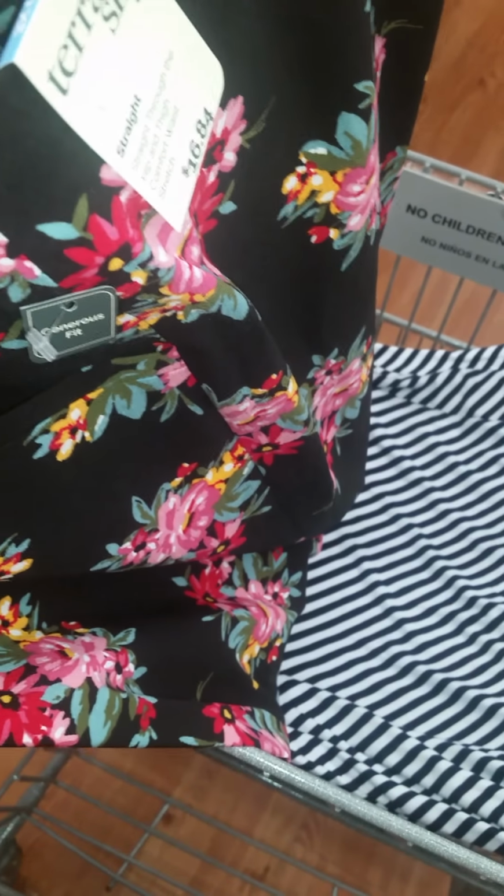All right guys, so right now we only got a couple of items. I found this nice little shirt here on clearance for $3. It's a white plain shirt. Found these nice pants here for $16.84. And I found this nice skirt for $9.97, which is a pretty good price. So right now we're still just walking around looking for some good deals, and we'll be back.